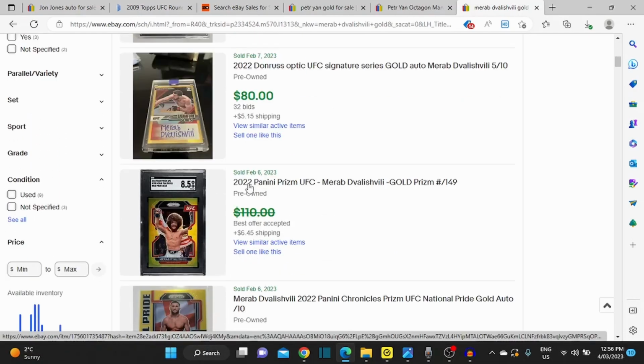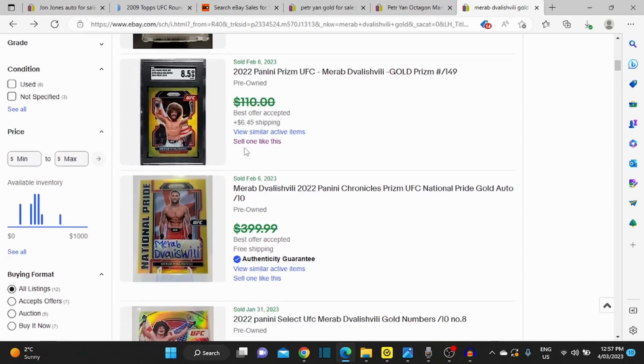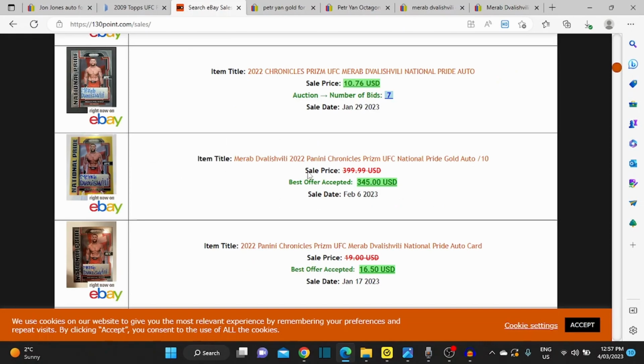How about his Donruss Signature Series Gold, $80, 32 bids, February the 7th. We have the 2022 Panini Gold SGC 8.5, best offer accepted, less than $110. Or his National Pride's Gold Autograph, numbered to 10, best offer accepted, less than $400. We'll check that one out. So we can see that one was the best offer accepted on February the 6th of $345.